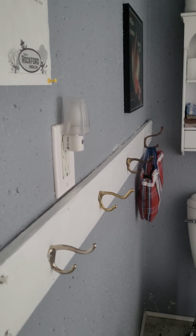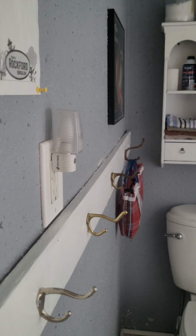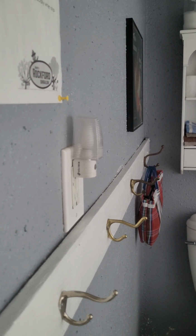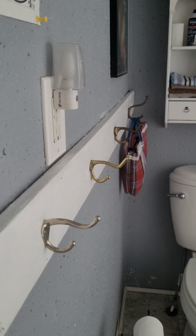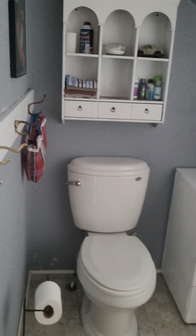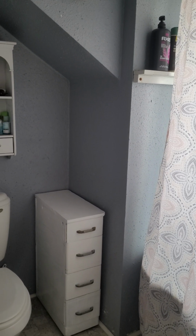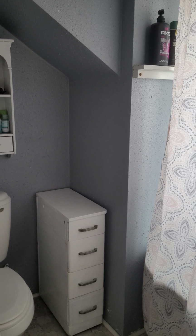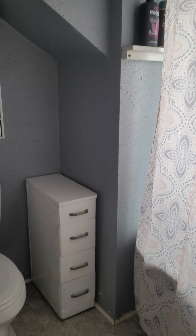So the things are behind you. There's nothing blocking the view of the mirror, and there's nothing that's going to fall into the sink. These are little elements that I like to share with folks because I think that a lot of folks have small spaces and they don't know what to do. And one of the main things that I always suggest is get rid of everything you don't need. Start with removing everything out of the space and getting rid of everything you don't need.